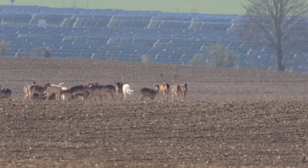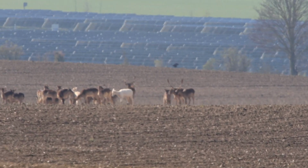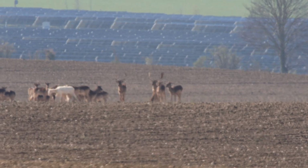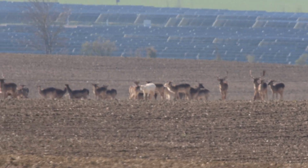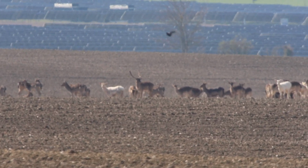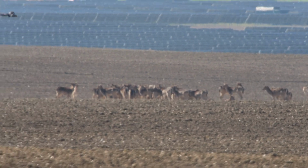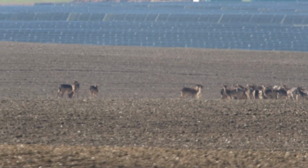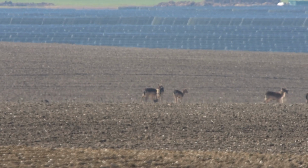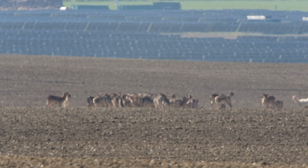I was just coming off the path a little bit at Fowlmere, overlooking where the airport is, and we've got this massive herd of deer. What I'm going to try and do is walk down the pathway to my right hand side here and see if I can just get a little bit closer.